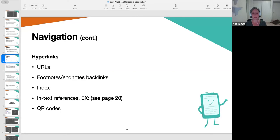Next up, we have hyperlinks. So basically hyperlink anything possible. You want to make sure people can navigate around your book. So hyperlink any URLs that go out to websites, hyperlink any footnotes or endnotes with backlinks, so if someone goes to it, they can return to where they were in the text. Again, this is probably more for older books like middle grade or YA. Hyperlink an index, any sort of in-text references like see page 20, all of those, and then QR codes.